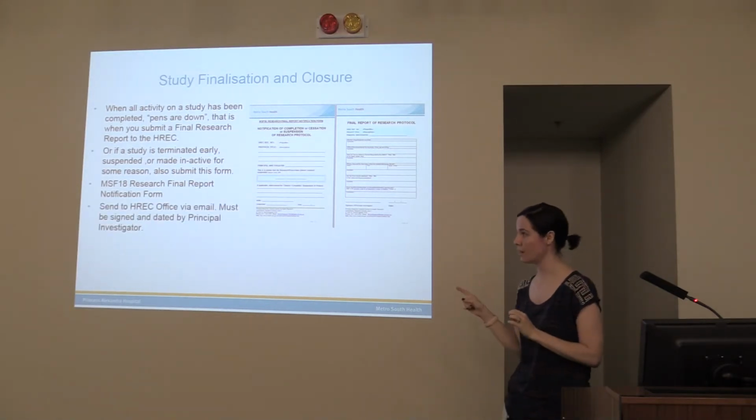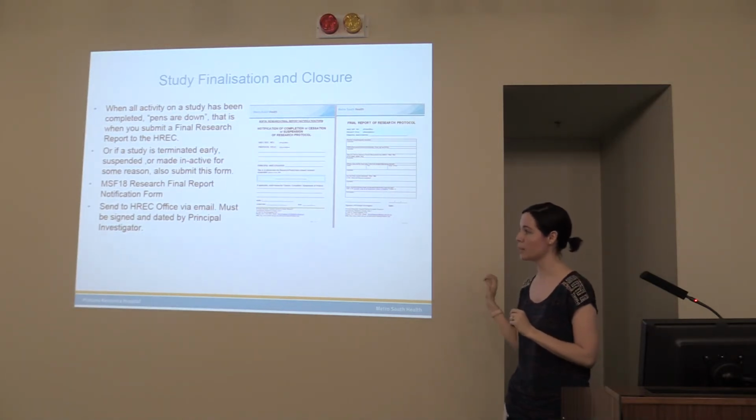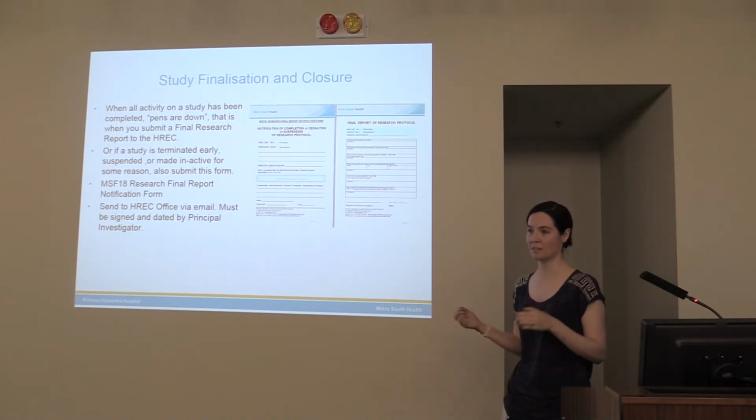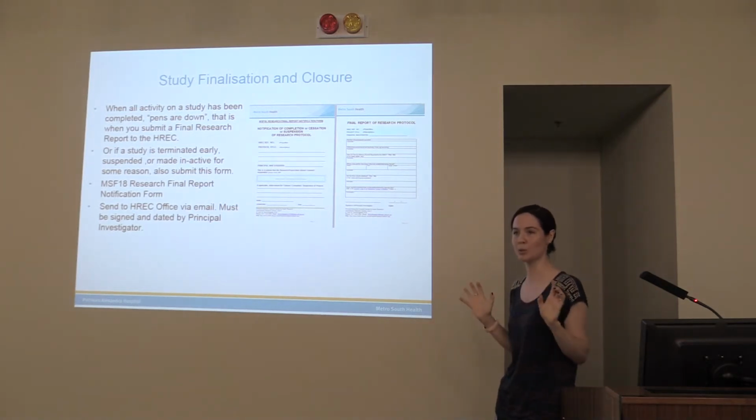And so you can send it in via email to us. We don't need a hard copy of this one. Email is perfectly acceptable. But please make sure it is signed and dated by the principal investigator. You wouldn't believe the amount of these that I get through that are not signed at all. We can't accept it if it's not signed, because it could mean that anybody could have typed that up potentially and trying to close your study when it wasn't.